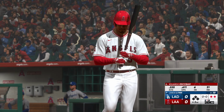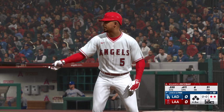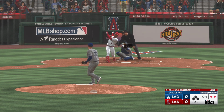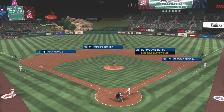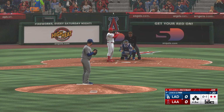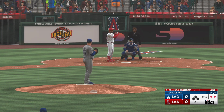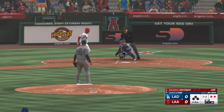Eduardo Escobar, El Caballo, up to it. And he swings and misses at the initial offering. Just a bit tardy there. Not sure if he had a hard time picking it up out of the hand or if he was sitting off speed. The 0-2. And that one moves his feet.